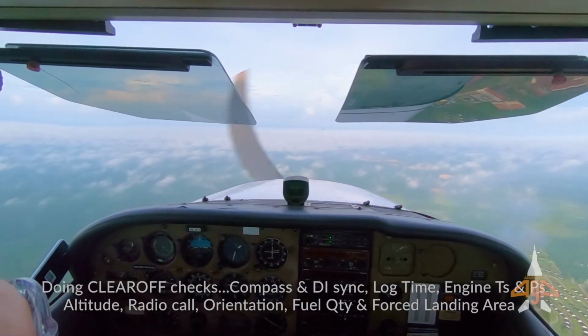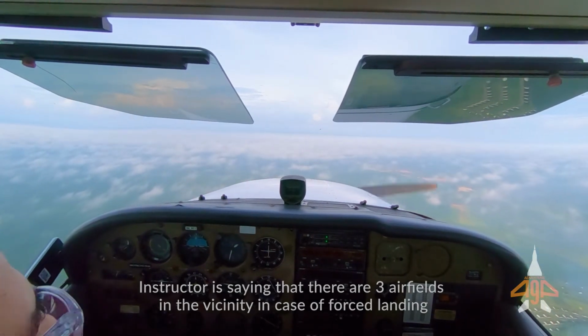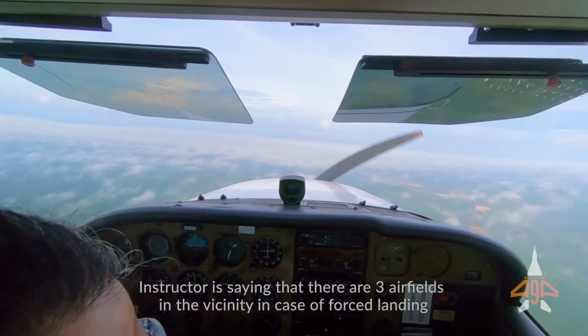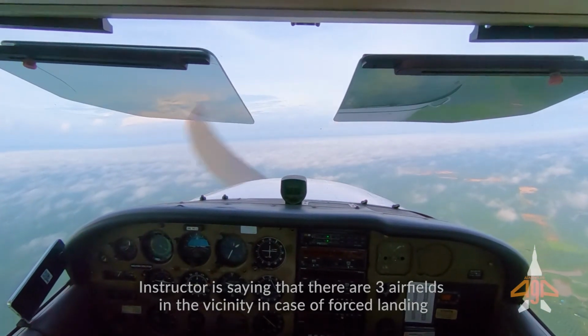Okay. Sini ada bawah ni ada airfield. Ada airfield lah? Ha. Ada airfield kat sebelah kilang ni. Oh ada? Tapi you pula tutup overhead dia. Di sini kawasan sini ada 3 airfield. Wow.